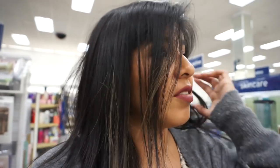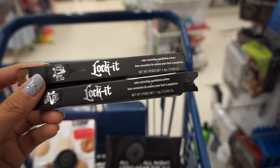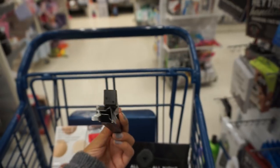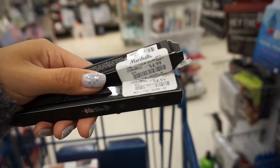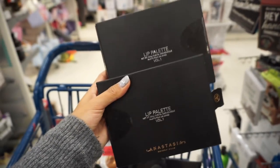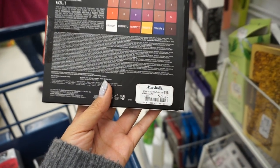You guys, so after digging deep, and I mean digging deep because everything is just spread out here, I found some goodies. So we first found these Kat Von D Locket color correcting eyeshadow primers in deep and tan, but as you guys can tell, this box is pretty tampered with and I'm pretty sure the products are missing inside. And these were originally $8 and now only $4.99. Next, we found a bunch of Anastasia Beverly Hills Lip Palette Volume 1. And you guys should know this. This was originally $42 and now only $24.99.